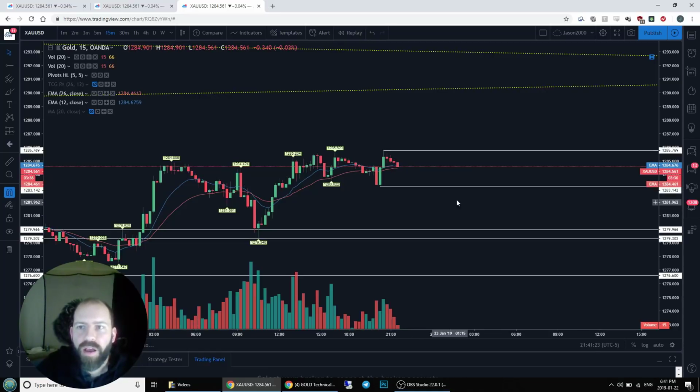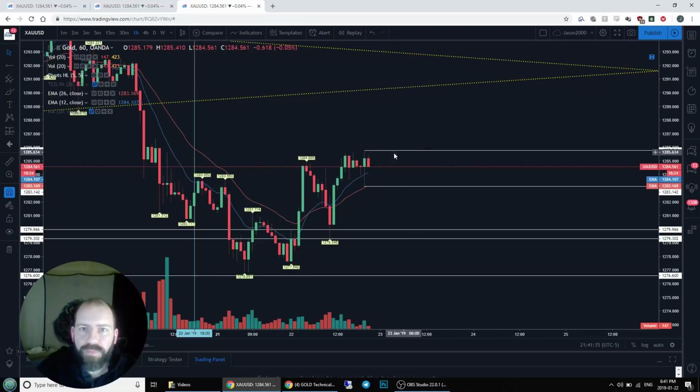So one of these breaks is going to tell us what the new trend is going to be. If we break our 1283, then we are in a 15-minute downtrend. And if we break above 1285, we're just going to be setting new higher highs, and we want to see a new higher low as well. Zooming out to the hourly time frame, this inside bar really is where we're at. 20 minutes left in this trading candle.